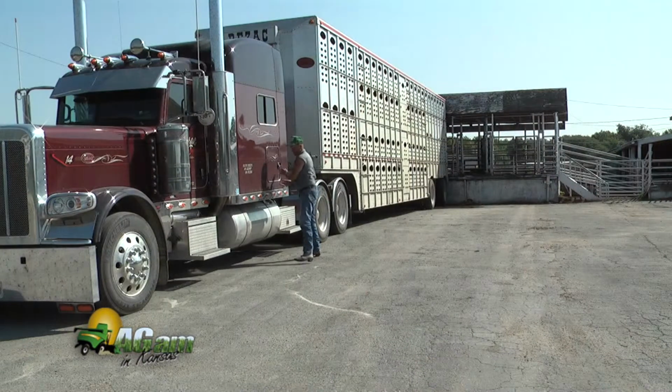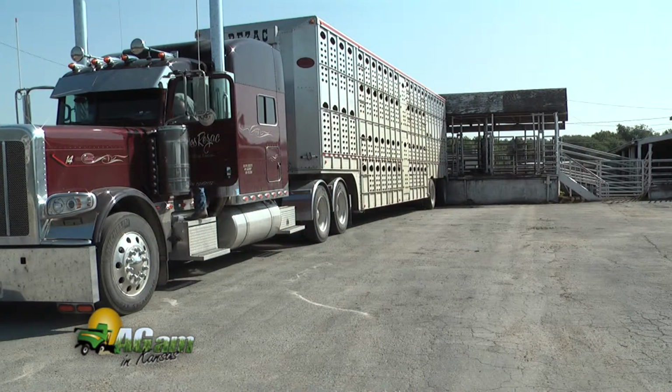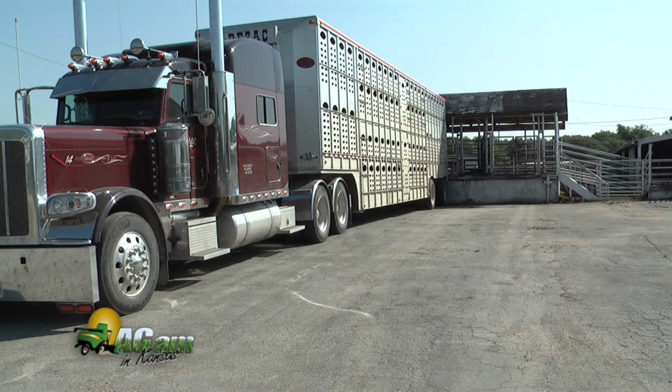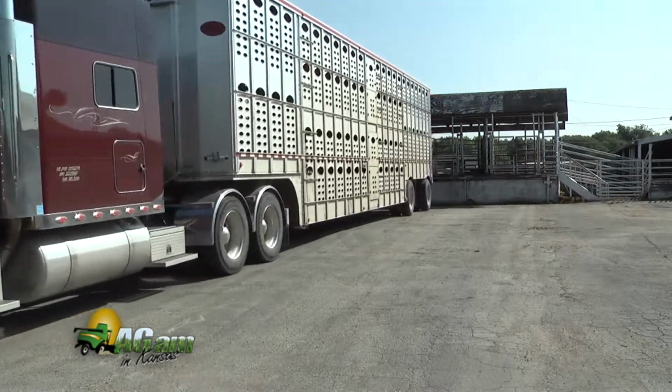When you're driving down the road and you're loaded with animals, I know this makes perfect sense to people that have done it, but we don't want to start or stop suddenly. Easing into taking off from a stop sign or shutting down earlier to make sure that the animals don't lose their footing during transport is important.